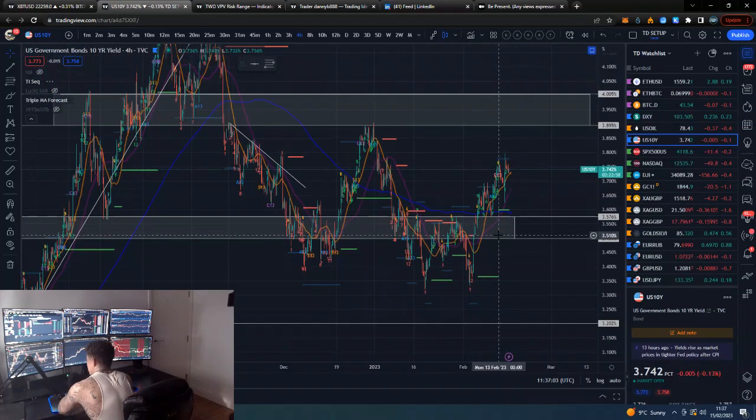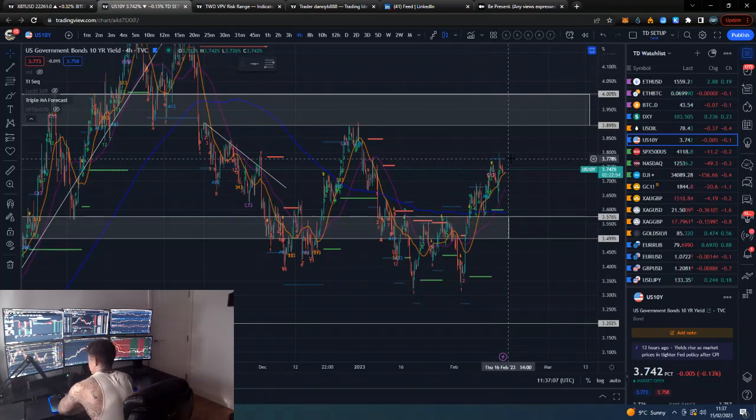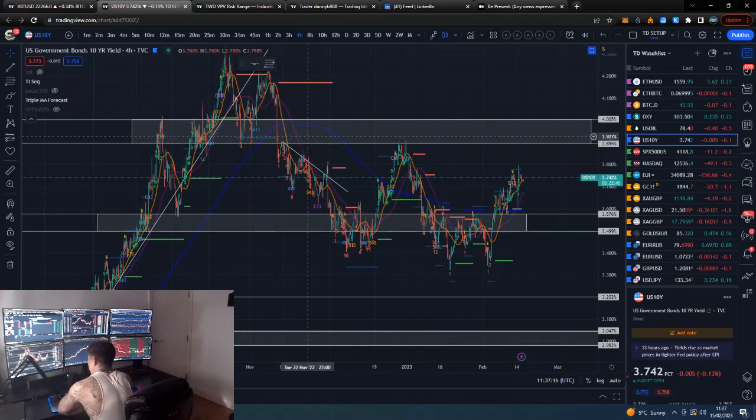Not anything too great to look at here. Still, we are just keeping our fingers and toes crossed that this creates a lower high relative to these highs, and most certainly does not break above this resistance. That is what we do not want in what is a potential W pattern, which could obviously take us to higher yields. We don't want that. We do not want to see that.